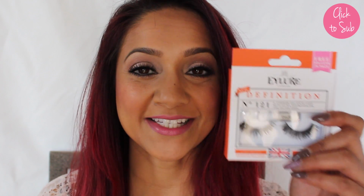Another thing that I was really pleasantly surprised by was these Eyelure lashes. These Eyelure lashes are really fantastic because, for one thing, I really love the glue. The glue is fantastic. The glue takes absolutely no time to dry, and that's amazing in my books.